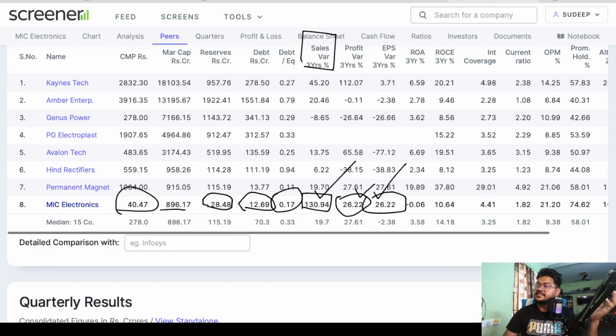These two numbers are looking negative, the return on asset and return on capital employed for the last 3 years. The reason behind that you will get to know in some time. Now coming to interest coverage ratio, it is 4.41. Ideally a number above 5 is a good number, but 4.41 is close to 5, so it's fine. Now coming to current ratio, 1.82. This is a fantastic number, I would say. 1.82 is a very good number.